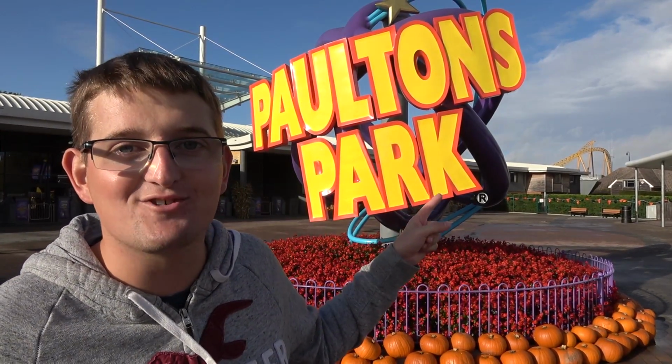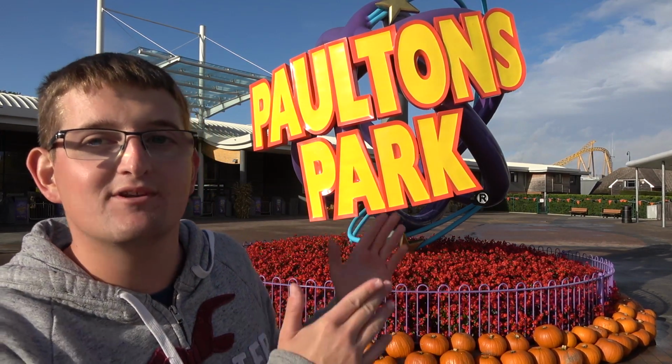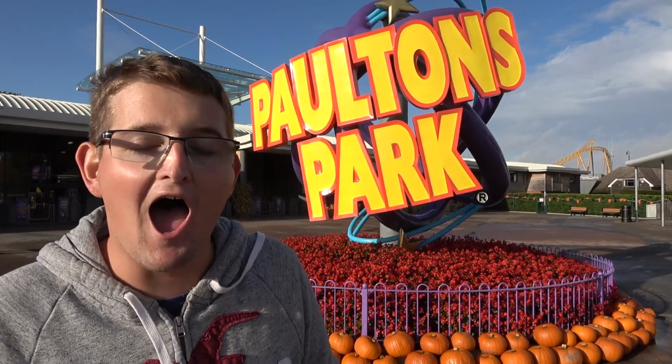As you can see here from the entrance, you can just see the top of Storm Chaser over at the back there as well. Bear in mind there's still a couple more meters to go on that in terms of the lift hill, which is going to be located just next to it, and that's going to be going in over the next few weeks as well. So obviously from here at the entrance of the park, you're really going to get a very impressive view of the coaster once it's complete.